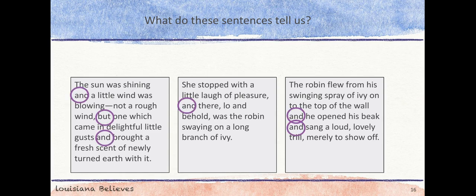What about the wind? When the wind came in delightful little gusts, there was a fresh scent of newly turned earth. She gave a little laugh of pleasure, and she saw the robin swaying. She heard him sing a loud, lovely trill. All 3 of these sentences give me the feeling that the robin has appeared early in spring to announce the start of a beautiful new day.